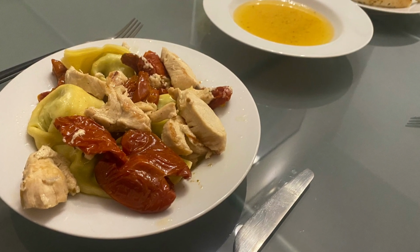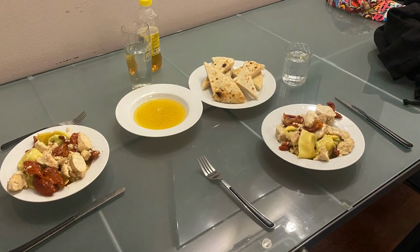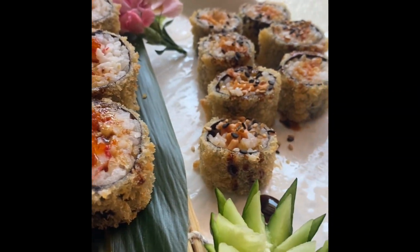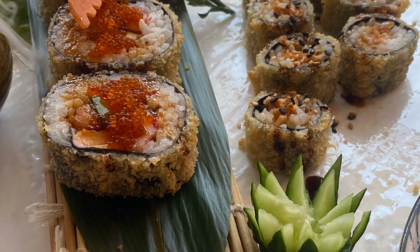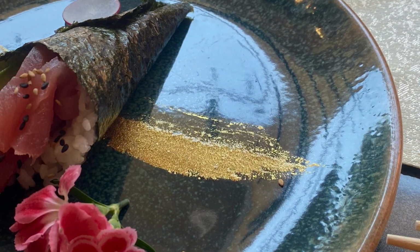This is the meal I cooked for us in our flat. I did some nice Parmesan oil there. This is some of the sushi that I had. Absolutely delicious. I've never had it like that before, where it's deep fried on the outside only. I don't know how they managed to do that, but it was incredibly tasty.